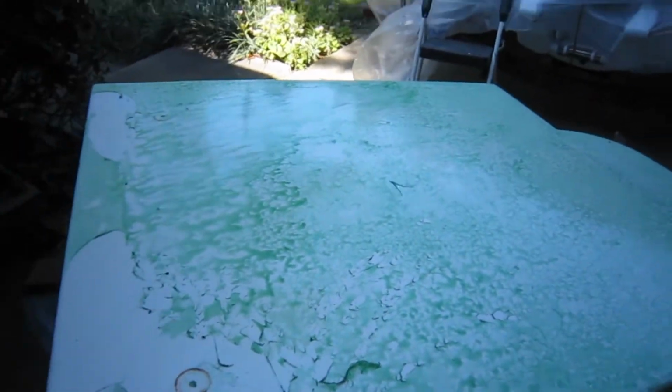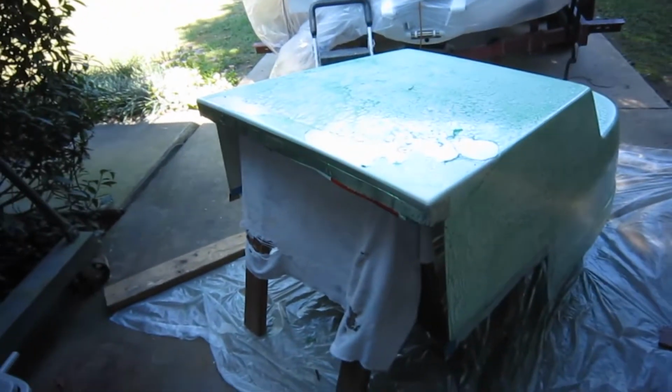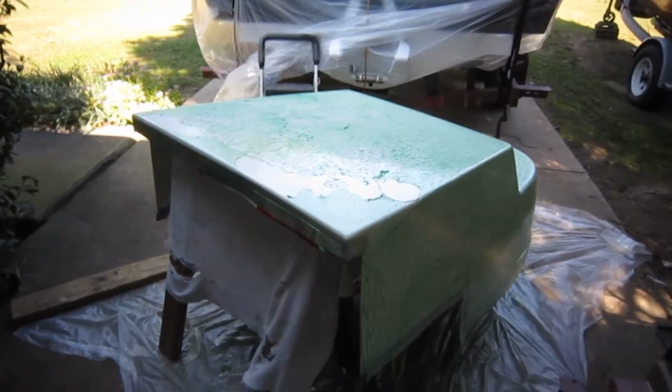All I know is all of this has to come off. And it all has to be reapplied again. In which case, it's really closing my window on whether I'm going to be able to get this done or not. I'll see y'all in a second.